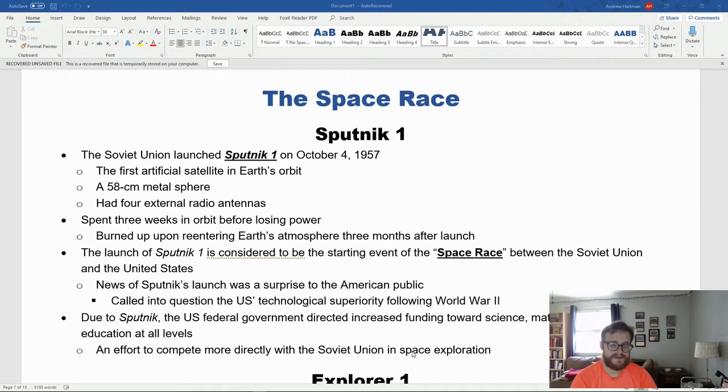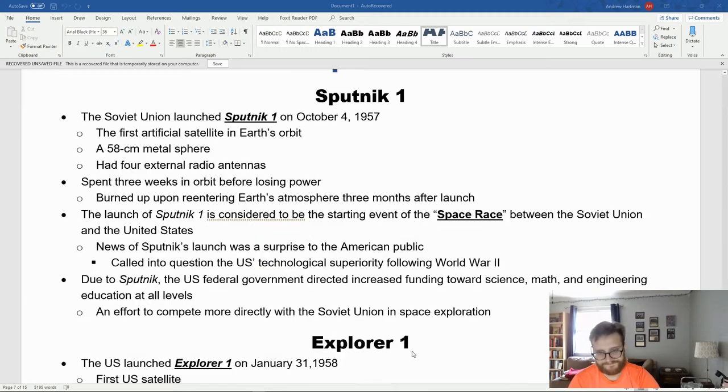The launch of Sputnik 1 is considered to be the starting event of the space race between the Soviet Union and the United States. And in fact, the launch of Sputnik was quite a surprise to the American public, calling into question the U.S.'s technological superiority following World War II, which was pretty dominant at that point. The Americans had a very good feeling that they were technologically dominant, mostly because of the use of nuclear weapons in Japan. And so due to Sputnik, the U.S. federal government directed increased funding towards science, math, and engineering education at all levels, so kind of these STEM subjects, as an effort to compete more directly with the Soviet Union in space exploration.